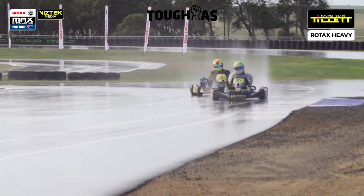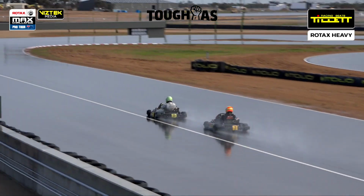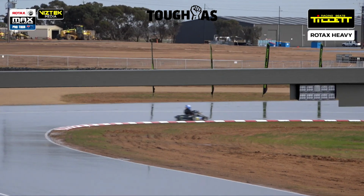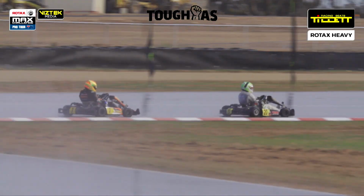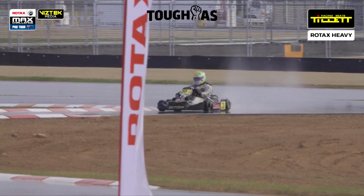Caruso into second. He's got Lane Moore still right there with him. Gets a bit sideways down the front straight away in the damp conditions. Can Moore fight back here? Caruso does the fastest lap of the race, a 61.788.